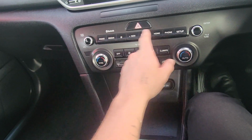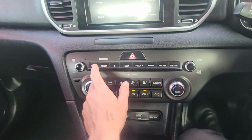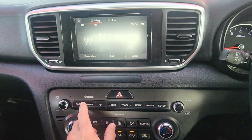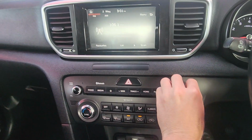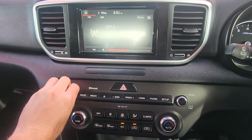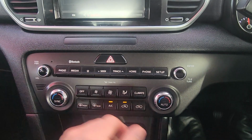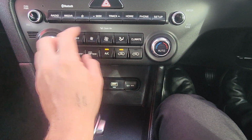Hazard lights in the middle here, radio stuff as well. So a lot of the stuff that I was just doing, you can control from down here too. It's all the FM, AM, Bluetooth, all that kind of thing, all from down the bottom here as well. So we'd have to tune that in, for example. All down the bottom there too. So radio works perfectly.